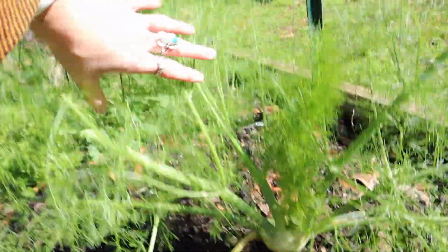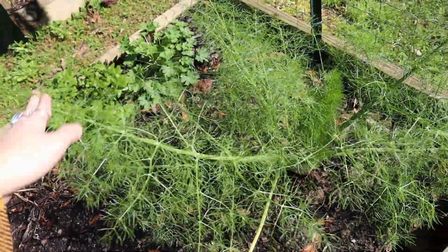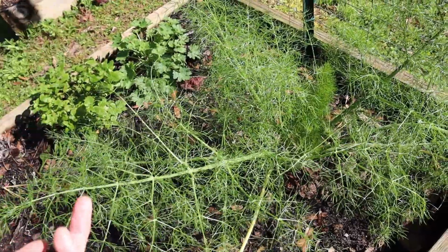I probably could harvest this, but I've been contemplating whether I want to save it and let it keep growing. I found that the black swallowtail butterflies, when it gets that time of year, really love fennel. And it's something that I can grow and keep for the butterflies. So I may transplant it and just let it keep growing until it goes to seed so that I can have it for the butterflies. I have tried growing dill and other things, but it just doesn't last as long before going to seed as the fennel does for me. So it always brings black swallowtail butterflies, which I just really love, and I encourage growing plants for the pollinators.